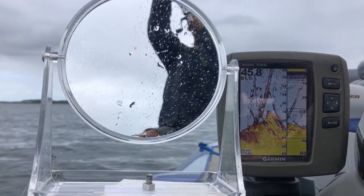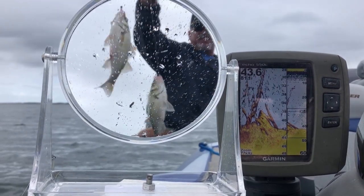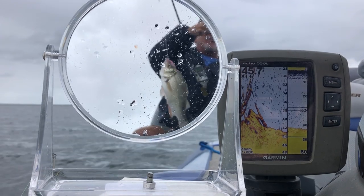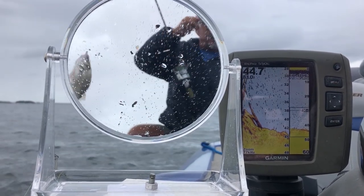Oh, yeah. Two jumbos, too, buddy. You see what that pink jig will do? You see it. Look at that. You see what that pink jig will do? Big old perch. That's why Stanley ain't wanting to bite. Look at that. Ain't that pretty?